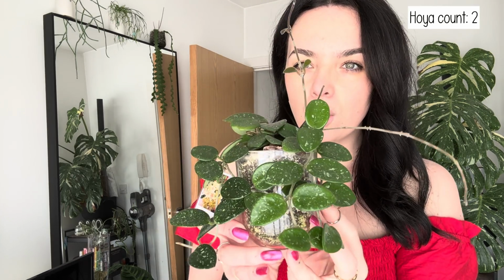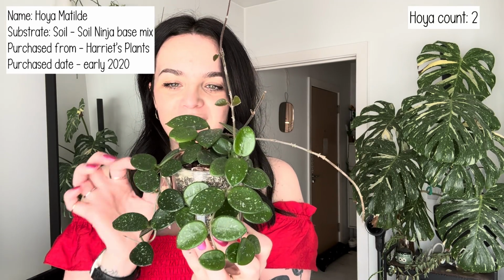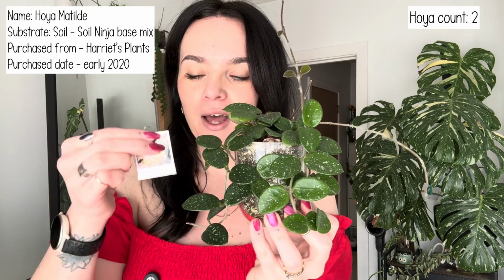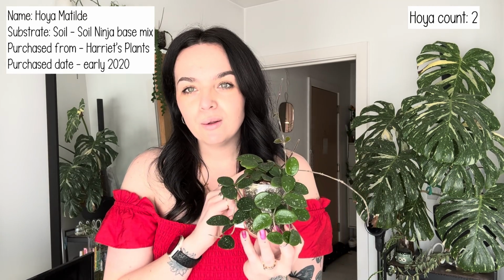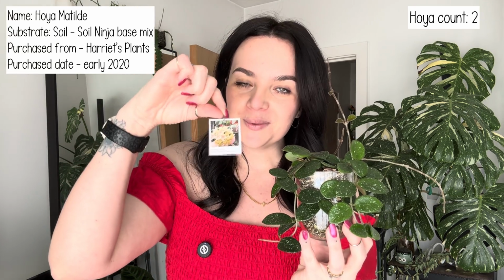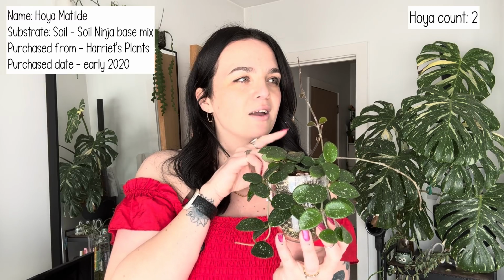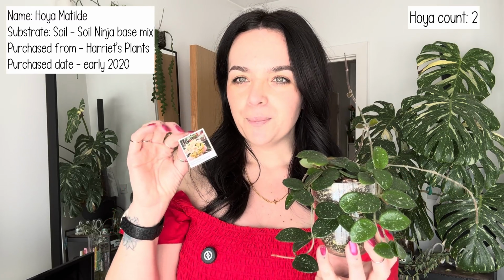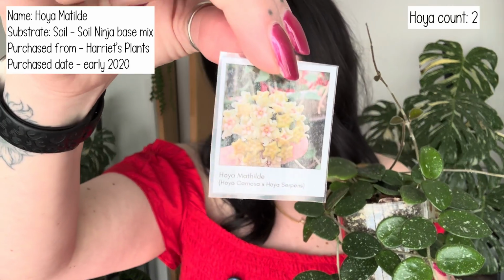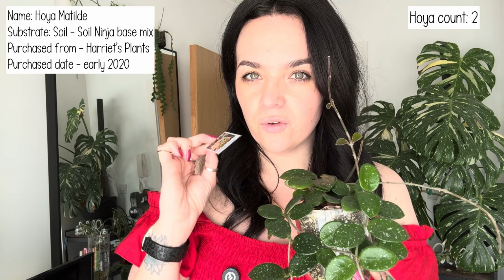This is my Hoya Mathilde, and you guys, I love this Hoya Mathilde so much. What I've done, so on almost all of my Hoyas, I have a little photo attached to them. I haven't got it on my polyneura. I think I've got it on one of the smaller ones. But it's a little photo of what the blooms look like.